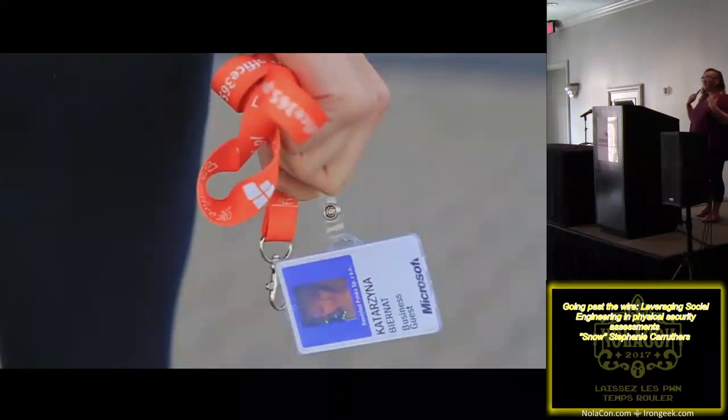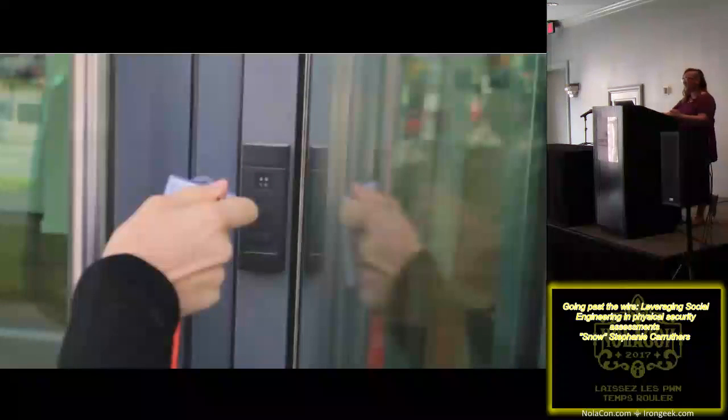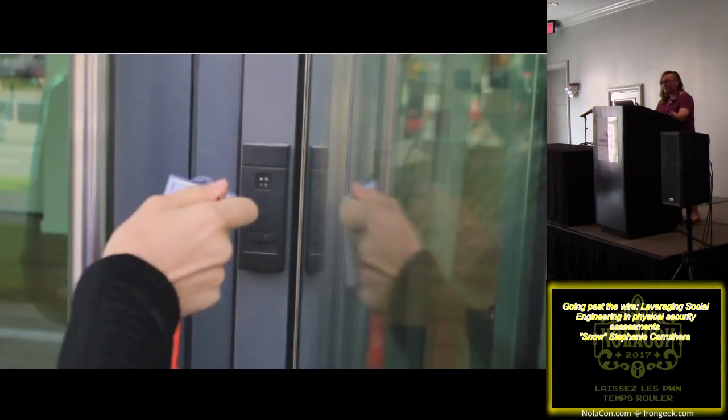So I pulled out some stills from the video, so I'm going to go over what I found. Close-up of the badge. Very clear, very easy to replicate. You see that she is using a company lanyard, but throughout the video you see that's not always the case. But again, close-up of the badge, that's not going to be hard to impersonate. Someone else mentioned this one, the access control system at the front.